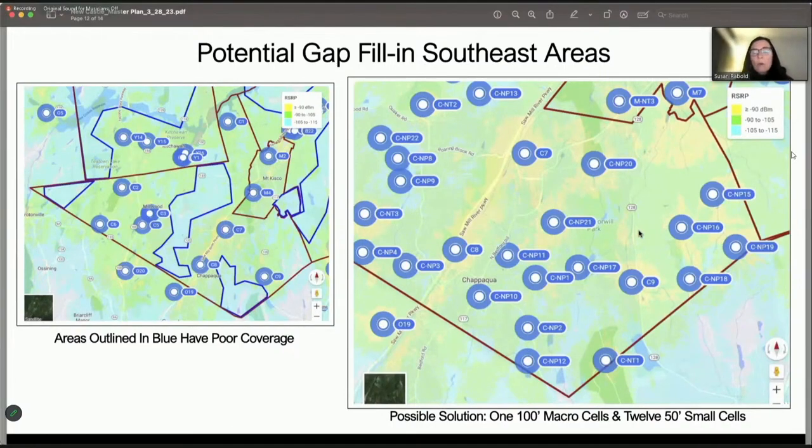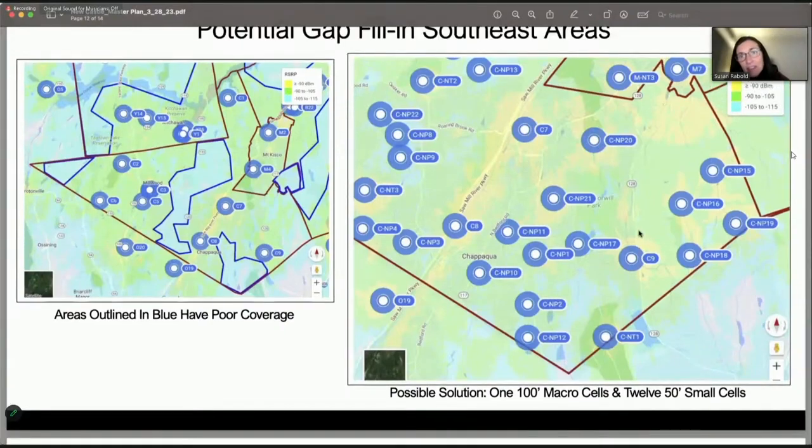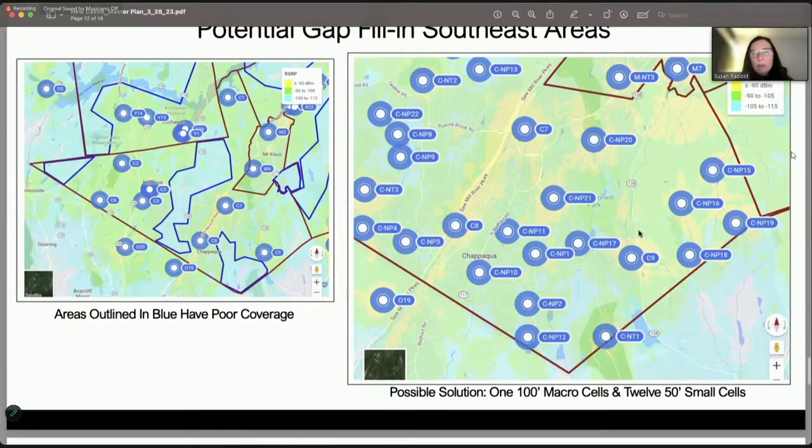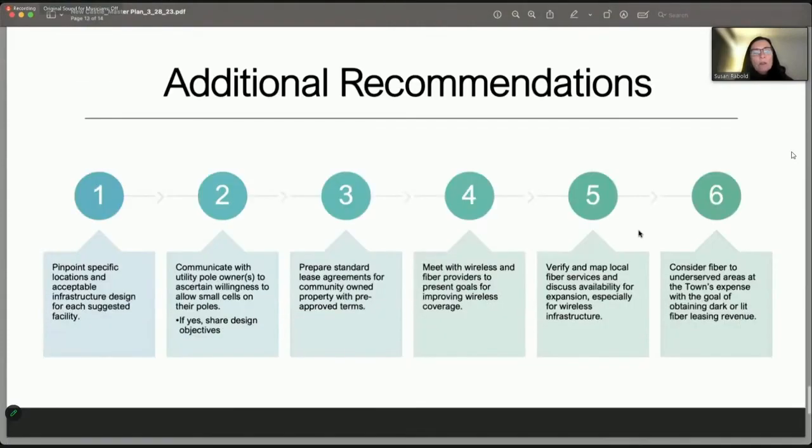So what we say is if they can't use a specific utility pole in that spot, then you would need to have one added either in that right of way or near that utility easement on either public or private property. And then we conclude with some additional recommendations.